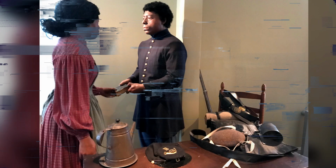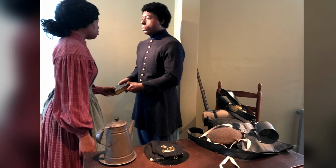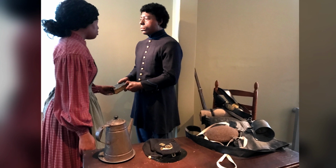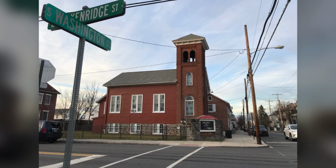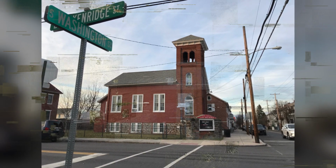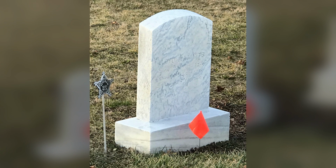Lloyd, however, has a more storied legacy. He enlisted into the Union Army in 1865, reaching the rank of sergeant with the 24th USCT. Following the war, he became one of Gettysburg's most revered civic leaders. He was a noteworthy teacher and member of the African Methodist Episcopal Zion Church, located just a block from where his mortal remains now lie.